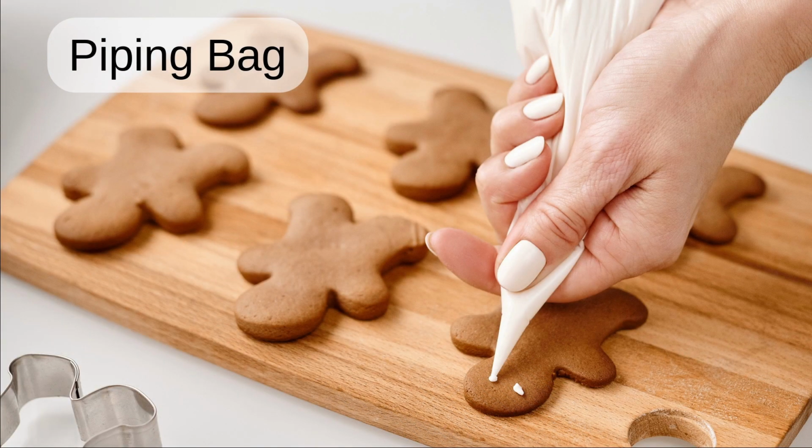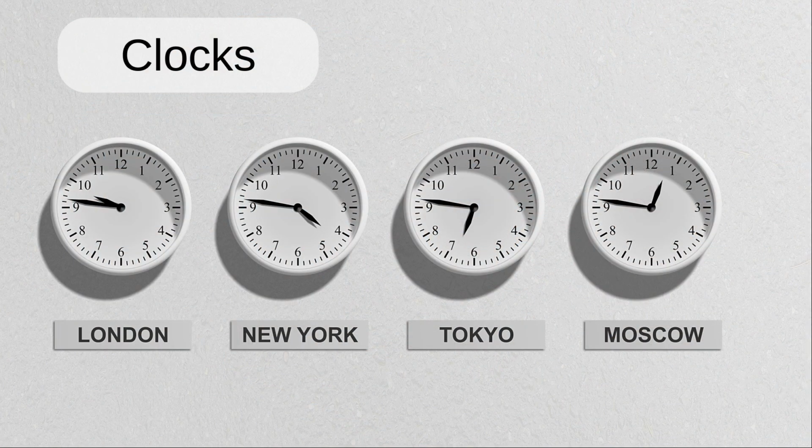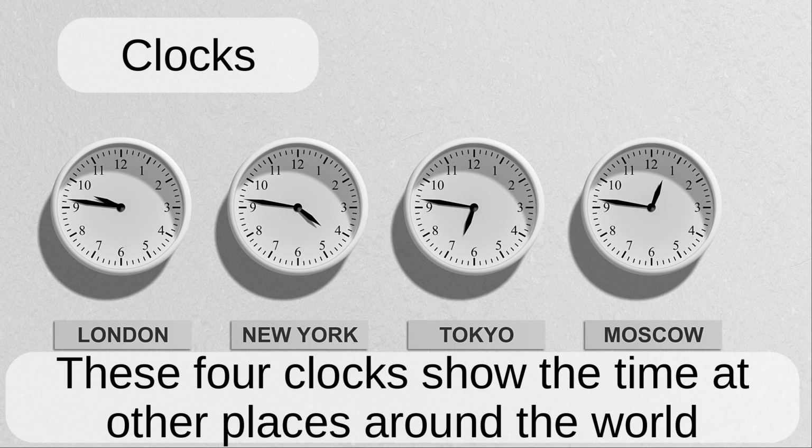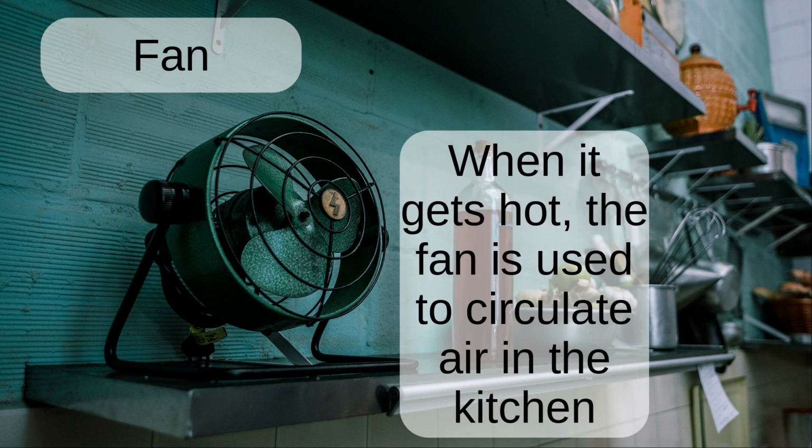Piping bag. After baking them, we used a piping bag to draw details on the gingerbread people. Clocks. These 4 clocks show the time in other places around the world. Fan. When it gets hot, the fan is used to circulate air in the kitchen.